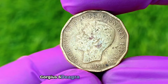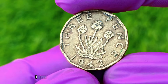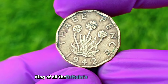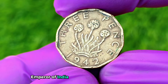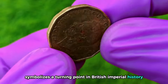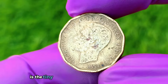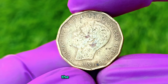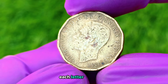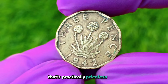George VI Dei Gra Brit Omn Rex Fid Def Ind Imp, meaning George VI, by the grace of God, King of all the Britons, Defender of the Faith, Emperor of India. This majestic inscription alone symbolizes a turning point in British imperial history, as the empire stood strong during World War II. Beneath the king's neck is the tiny signature of Thomas Humphrey Paget, the master engraver whose initials are a stamp of pure artistic value. Each letter, each curve, carries immense historical weight and visual richness that's practically priceless today.